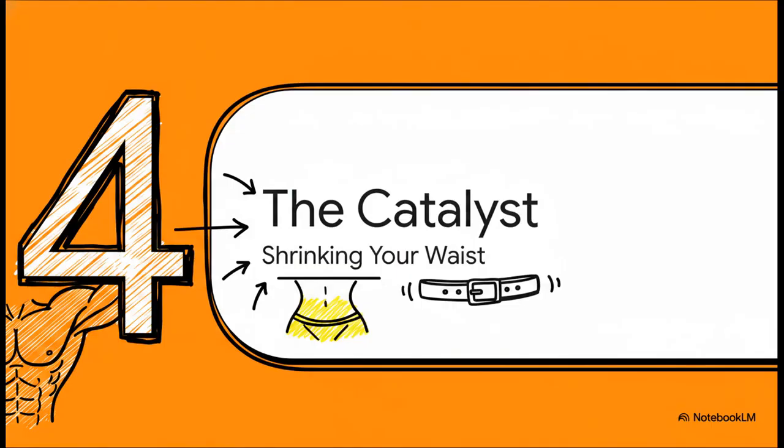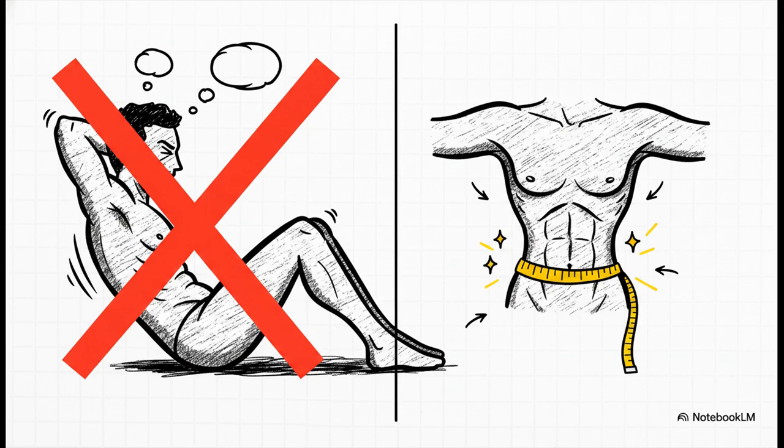Shrinking your waist, the catalyst. Okay, we need to bust a massive myth right here, right now. Yes, a tight waist is the absolute foundation of the aesthetic ratio, but you do not, I repeat, do not get it by doing 1,000 crunches a day. Crunches will build your abdominal muscles, sure, but they don't do squat to actually shrink the circumference of your waistline.